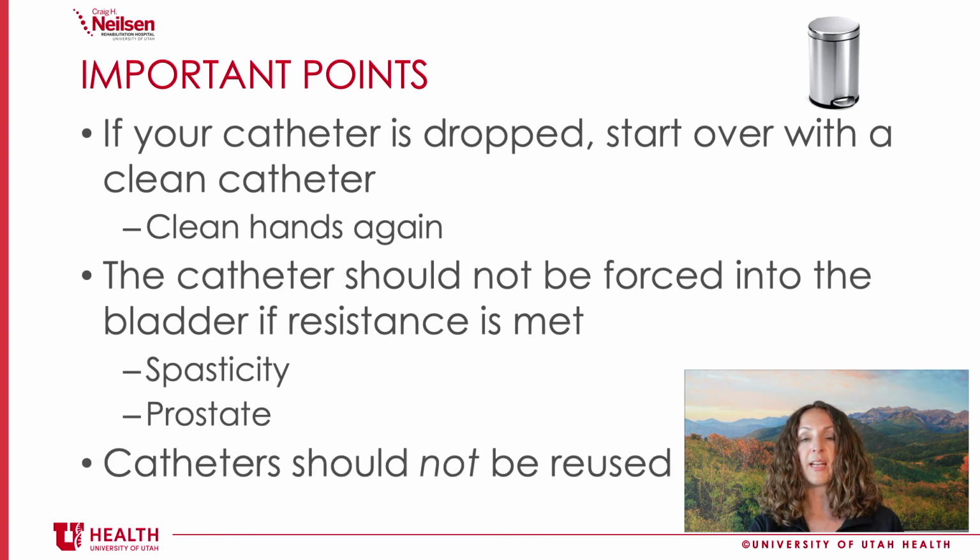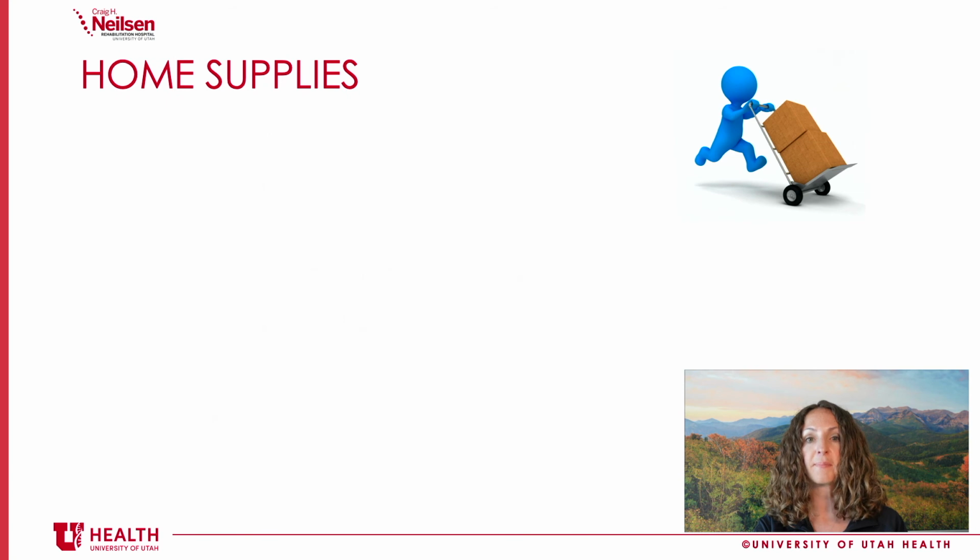And it's important that catheters should never be reused. It used to be old practice many years ago that we had to sterilize and reuse catheters, but doctors have recognized that this causes a very high risk of infections, and so catheters are now meant to be one-time use only, where we use a new one every single time.